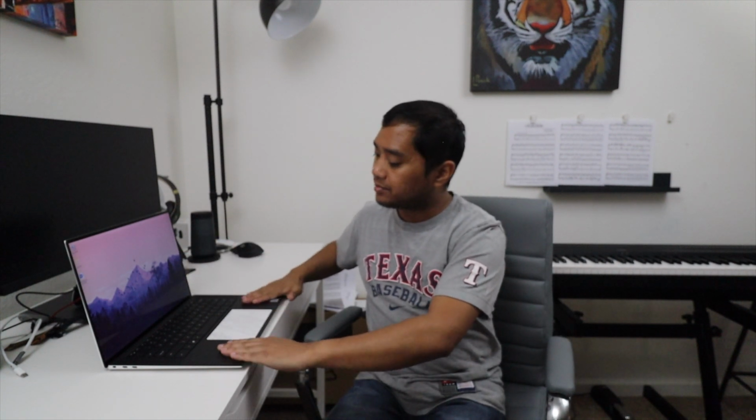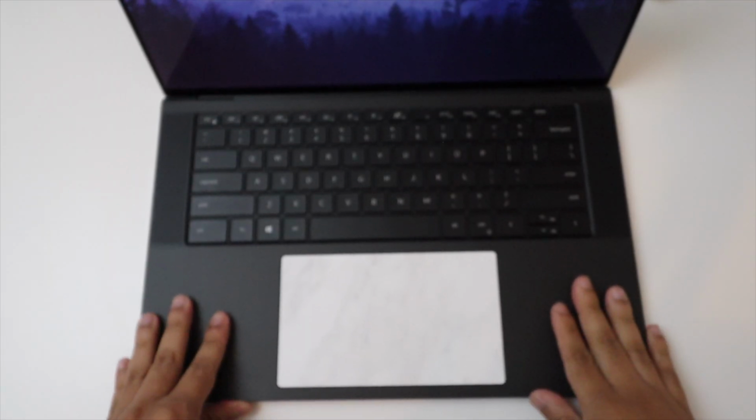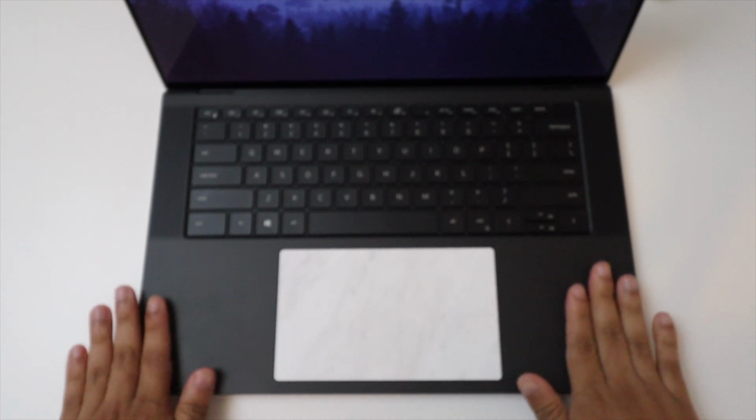Okay, so to go through the computer again, this part right here, the palm rest, is amazing. It's kind of cool to the touch, whereas let's say your MacBook Pro has the all aluminum body and it can get cold on your palms and it's kind of sharp on the edges. This has this carbon fiber weave that's soft to the touch and cool to the touch, and it feels really good to just place your palms on it. I love it. I think it's amazing.